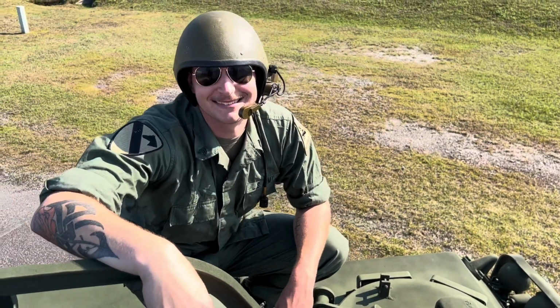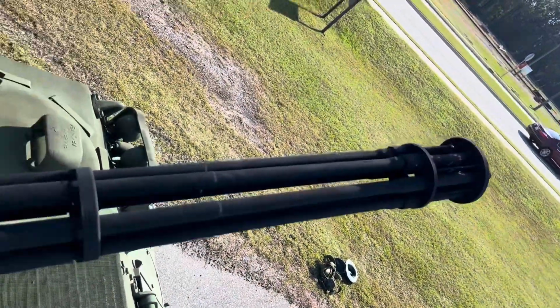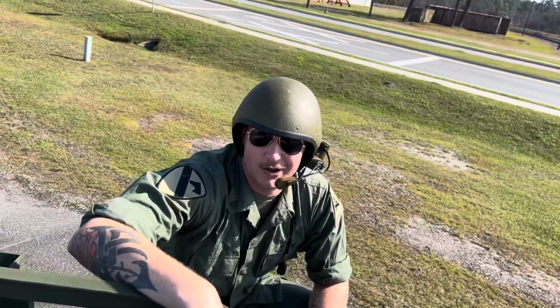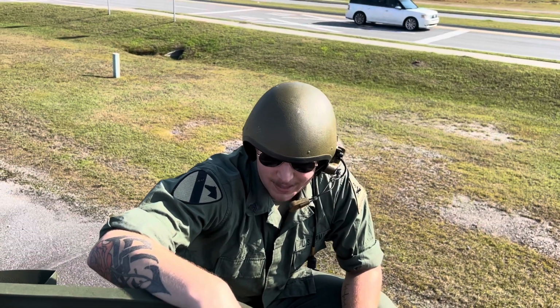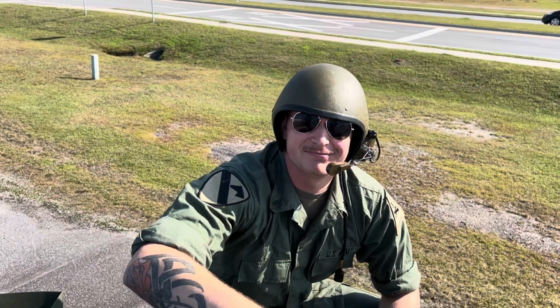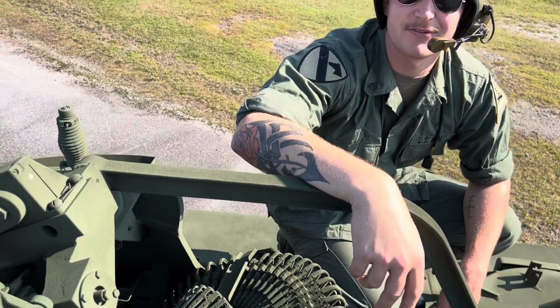Now, the money shot. Get a shot of that, Mr. Cameraman, right there. 20mm M61 Vulcan air defense system, gatling gun, rotary cannon, 20mm. Basically to say the ultimate FU to communism. You guys can turn that face into a meme if you want to. Just say FU to communism.